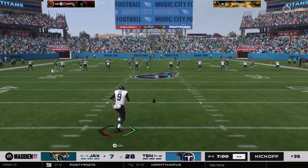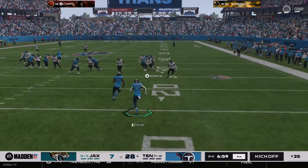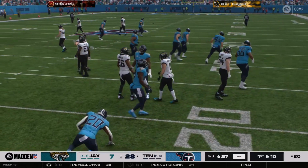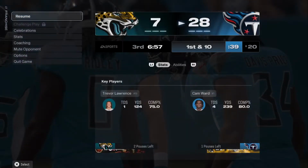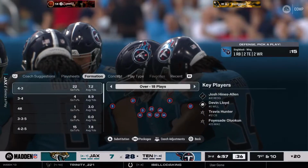Very one-sided first half of action. Will we get a turnaround? Let's find out. The third quarter is underway. Safe kick taken at the 5. And he will get back to only about his 20-yard line. That's where the drive will start, at their own 20-yard line.